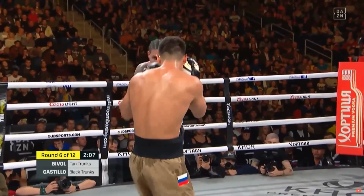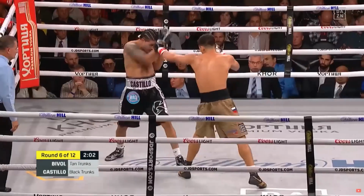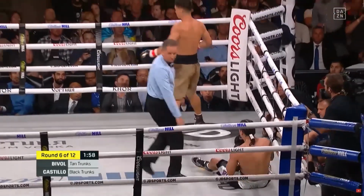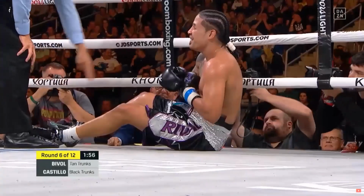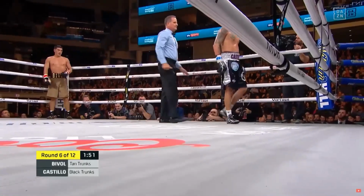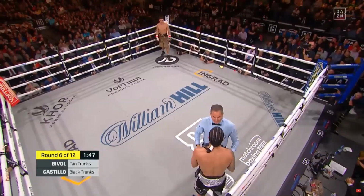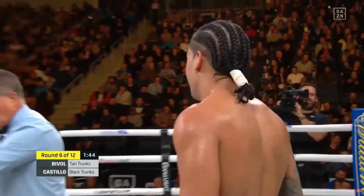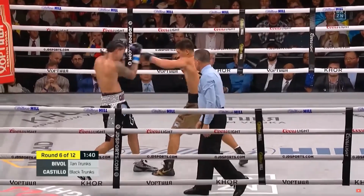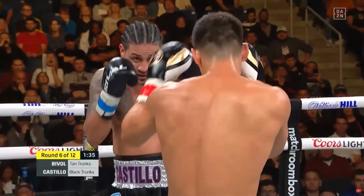Okay, so after this round, it'll be the halfway point. Bivol is very effective with that jab against a taller fighter, up and down. That's a 2-point round right now. Ten-8 round at this point. Castillo doesn't seem to be hurt that bad.